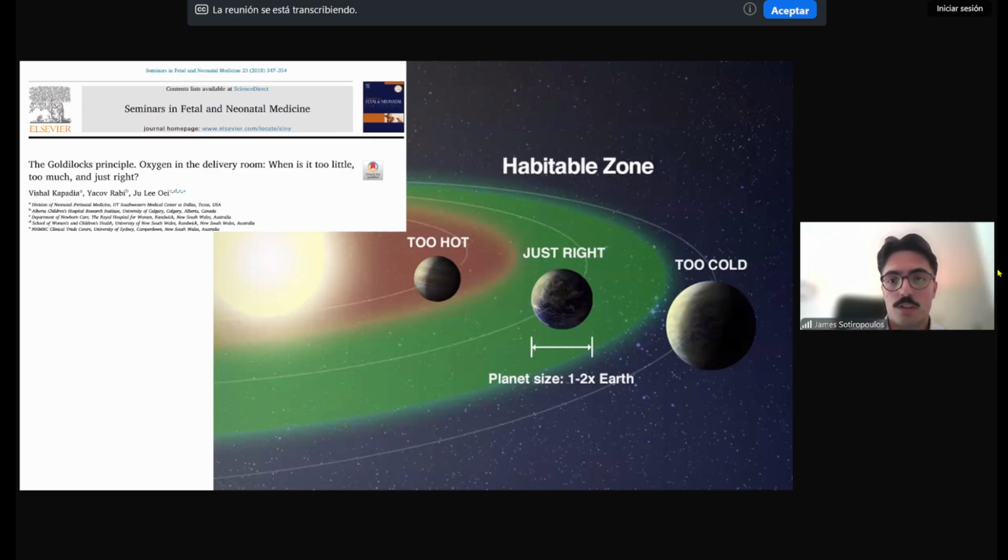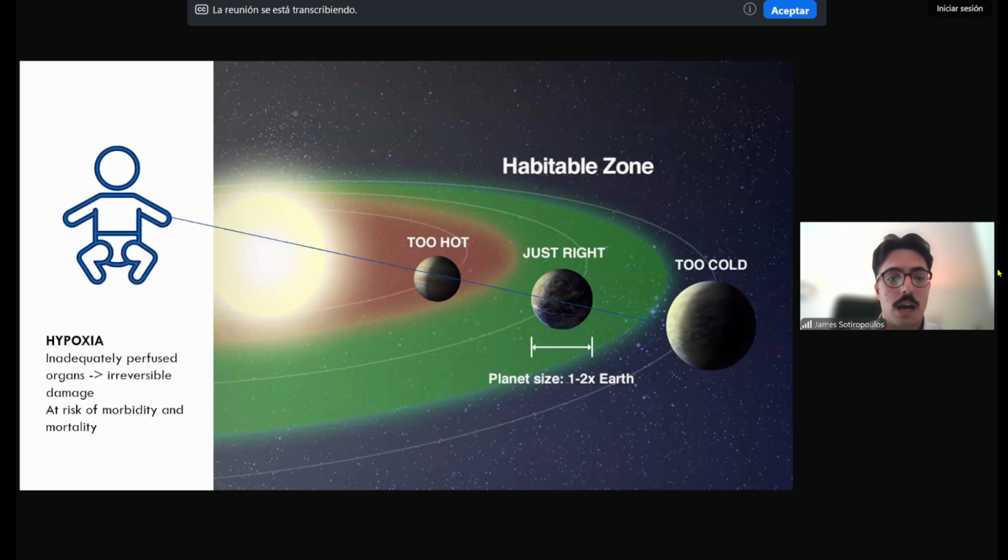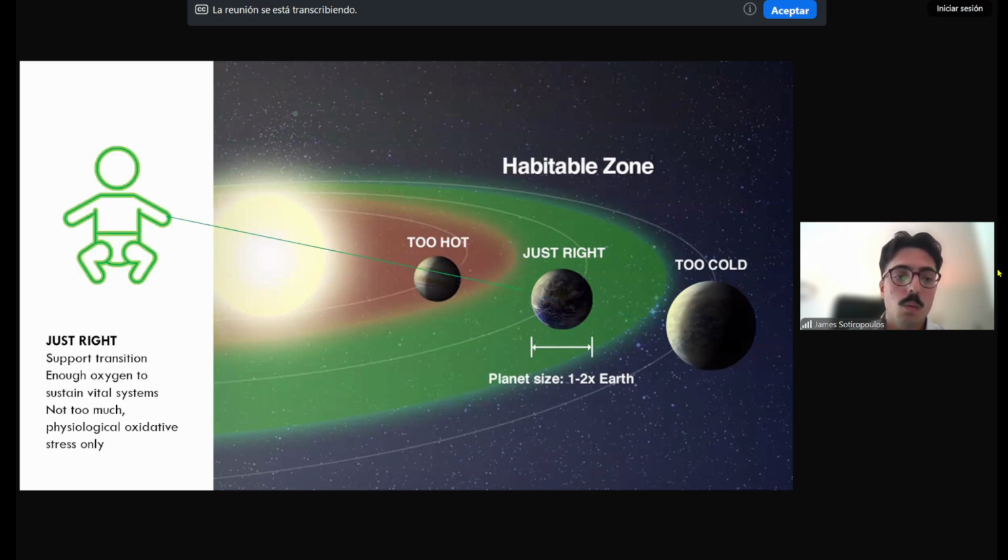Another way we can think of this question is the Goldilocks zone. We know that we want the infants we resuscitate to receive the just right amount of oxygen. We don't want them to be hyperoxic, where we surpass their innate antioxidant defenses, putting them at risk of morbidities of prematurity and maybe even death. We don't want them to be hypoxic because they need to perfuse their tissues. Again, we don't want to put them at risk of morbidity or mortality. We want to give them just the right amount where they've got enough to sustain their vital organ systems, but they don't supersaturate their normal antioxidant defense mechanisms.